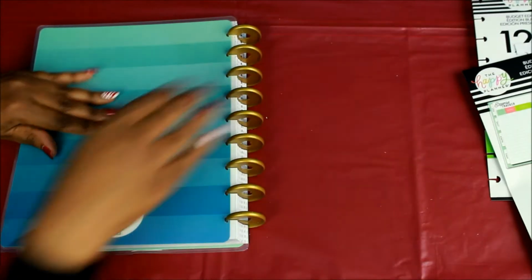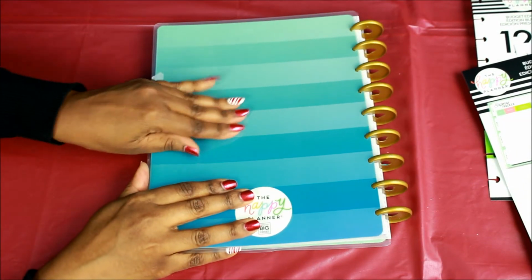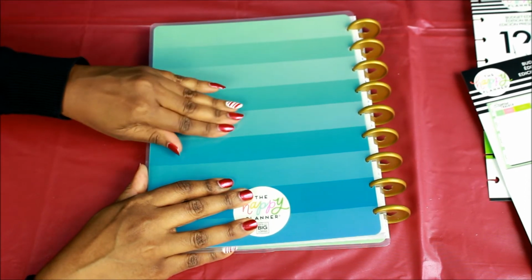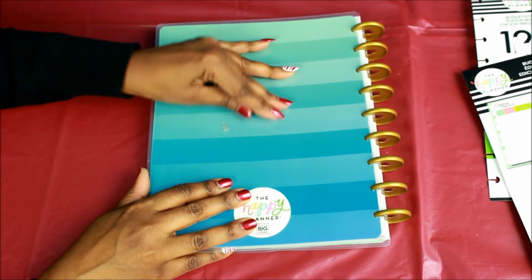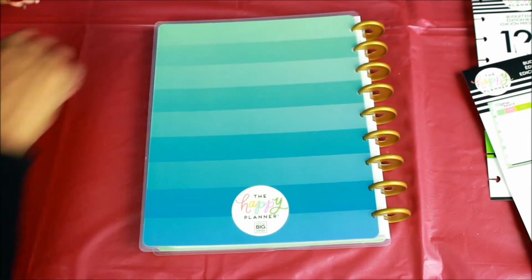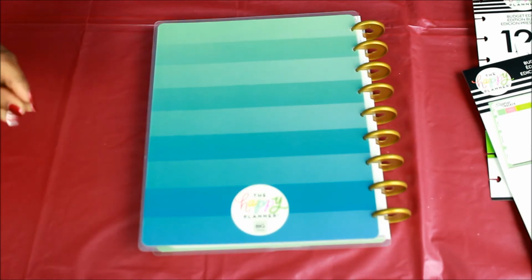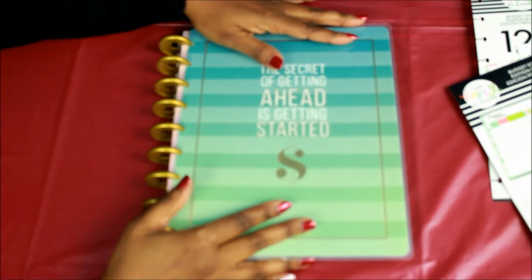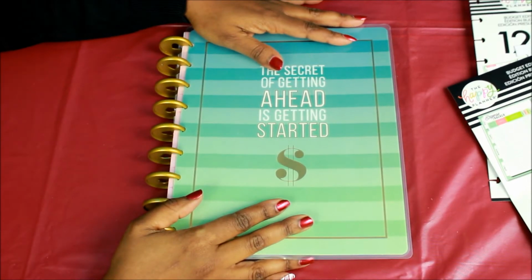Okay. And the end. All right, so let me take this thing off here. Having a problem with this because it's gonna get on. Hold on. Okay. All right, there we go. Okay. All right, so that's the back. All right, so here we go. I hope I wasn't blurred that whole time.